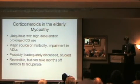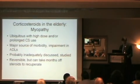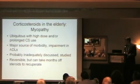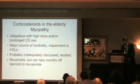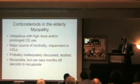Myopathy means sick muscles, and I actually think this is something that's ubiquitous, that always happens with use of high doses of steroids, especially for a prolonged period of time. I think it's one of the major sources of morbidity, meaning harm to their general health, in patients with vasculitis on steroids, and it really impairs them in their ADLs, their activities of daily living. And often this is just a general kind of weakness, often in the hip girdle. They're not really complaining of pain, but they're having a hard time getting up from a chair.